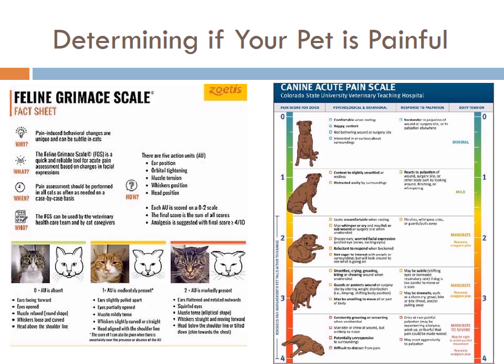If you feel that your pet is not well managed by the pain medication that we've provided following their surgery, please reach out to us and we'll develop a plan to keep your pet comfortable. Please do not administer anything over the counter to your pet as far as pain medications go. Human pain medications can be quite toxic to pets.